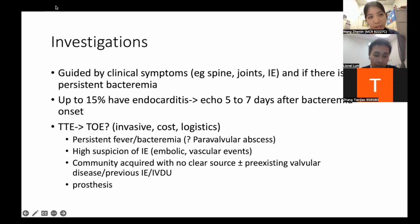Sorry, Dr. Lionel. Can I just clarify at this point in time? Regarding the echo, does that mean that if we do it too early, like maybe say 2 to 3 days after the first blood culture, it may not be actually reassuring if negative? That's right. So it really depends on how soon you do the echo.